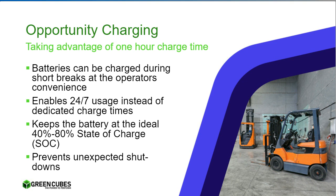Because lithium batteries are protected by their battery management system electronics that are internal to the battery, there's no degradation or risk of over or undercharging, no matter how the operator behaves. They're able to continuously plug in during any off period, and they don't have to worry about the state of charge. And this will help prevent unexpected shutdowns.